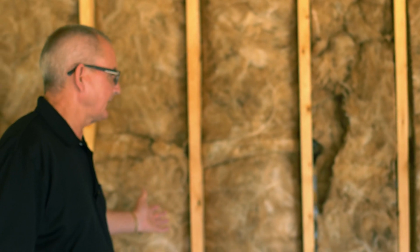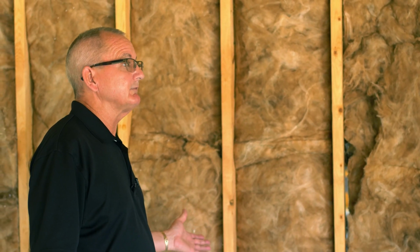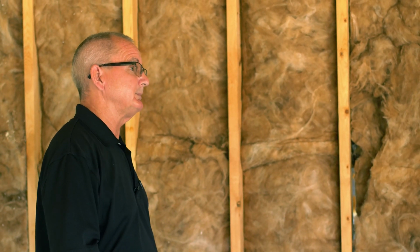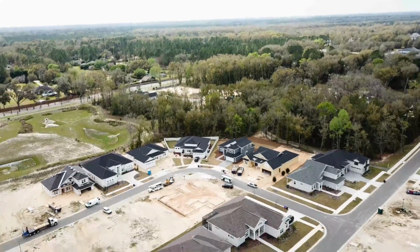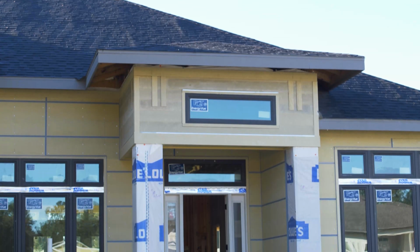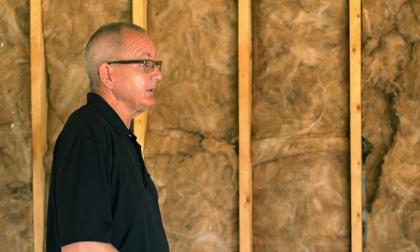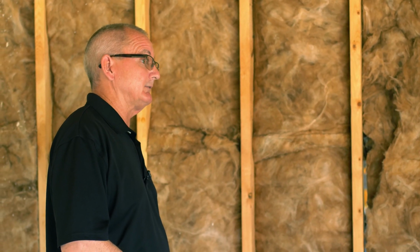Let's take a look at this standard insulation first, or what we call fiberglass batt insulation. Batt insulation is used roughly in 85% of all homes being built today across America, mainly because it's inexpensive. While this system looks normal to the eye, what you don't see is that fiberglass is a filter and air moves through it. There are gaps, voids, and when used around wires and plumbing pipes, the gaps increase, meaning more space for air to travel through.